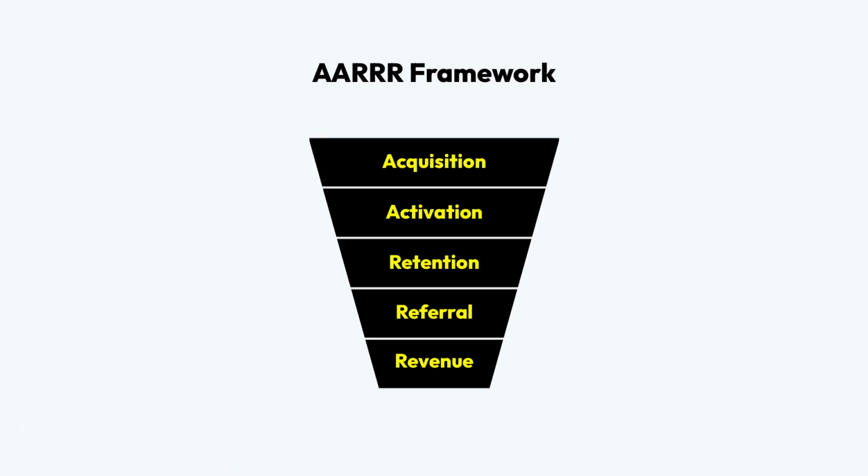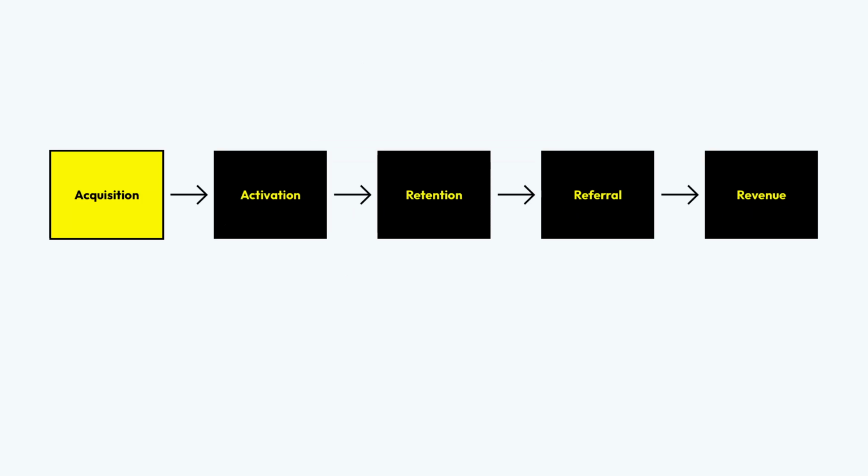AARRR stands for the 5 phases in your customer lifecycle: acquisition, activation, retention, referral, and revenue. There are different versions of customer life cycles out there, but if you consider these, you have everything you need. For all the different stages, you need to ask yourself different questions to get the most out of your funnel. So we start with acquisition. In the acquisition phase, you need to ask yourself one important question. How can we make customers find us?